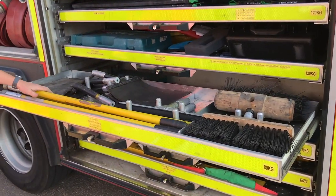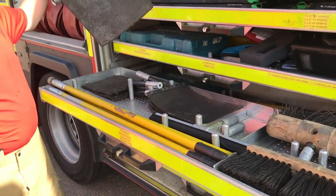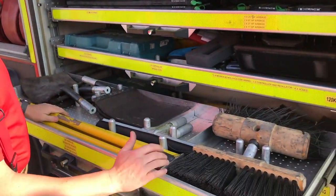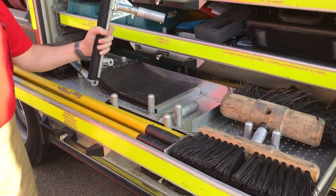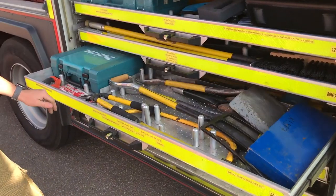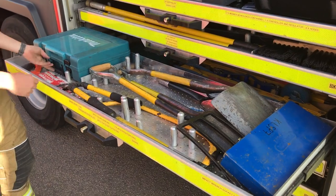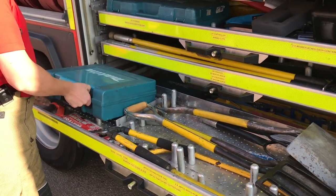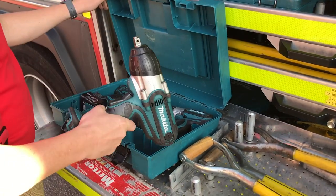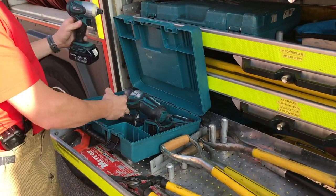Down onto the next one, again, just many hand tools. We have fire beaters, especially for wildfire, field fires, grass fires, things like that. Brooms for clearing up at incidents. Squeegees, if we need to move any water around inside buildings at incidents. Further down, more hand tools again. And we have another box of power tools in it. So we have a large impact wrench, just a standard drill and an impact driver.